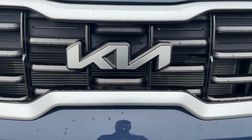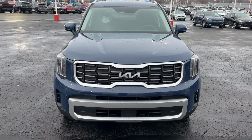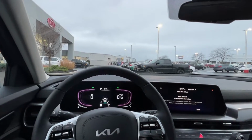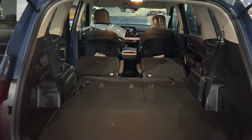Hello and welcome to the 2023 Kia Telluride S. This is the S trim level with the front wheel drive configuration. First we'll look at the exterior, then move to the interior, we'll slide into the rear seats, including the third row, and then finally we'll end in the trunk.